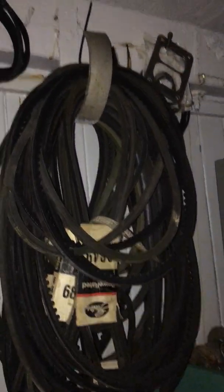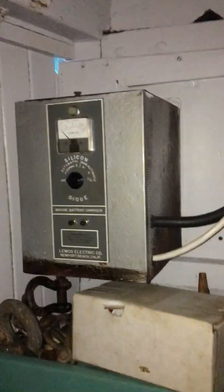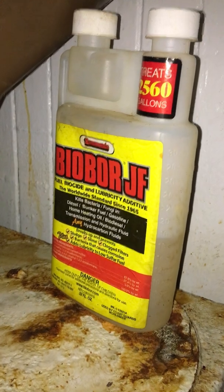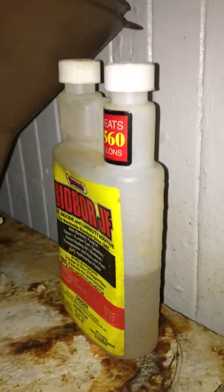Again, lots of debris, but also lots of good spare parts. That's a spare 32 volt charger, very old but still works. Lots of spare bilge pumps, good thing. Fuel biocide. And hydraulic filters.